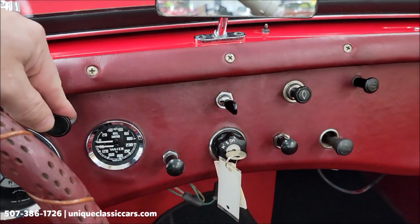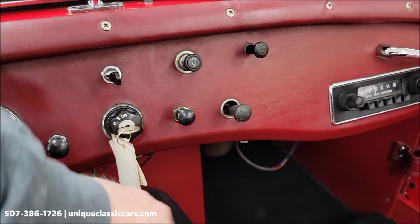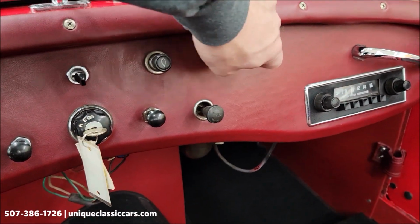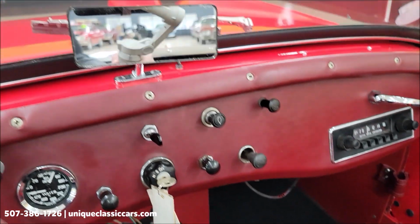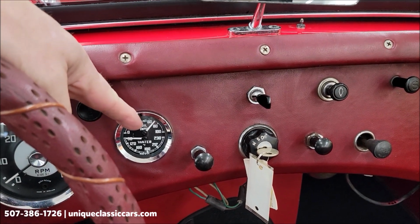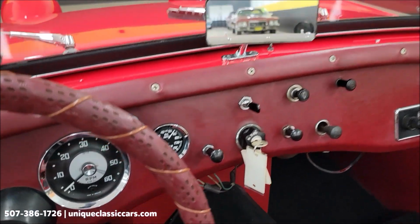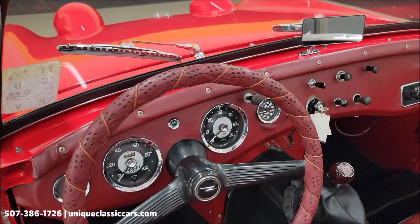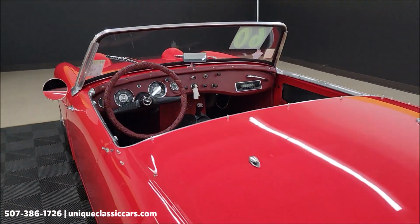I'm not going to really need any choke. Here's the starter, which you pull out on. I am in neutral. All right, you see the oil pressure come right up? Slip around to the back so you hear this run.